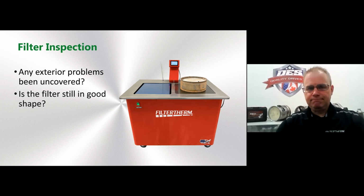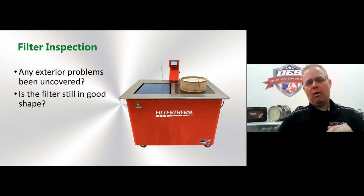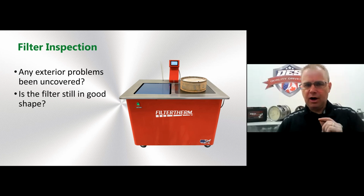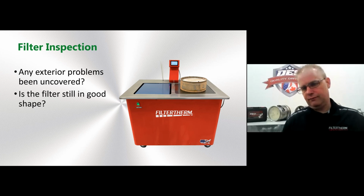So we're going to finish up. We've cleaned and gone through the heating cycle. We've removed all that soot. What do we see now on the filter? We've got all the soot taken care of. Can we see more damage on the filter? More damage on the face of it that was hidden by soot before the cleaning?